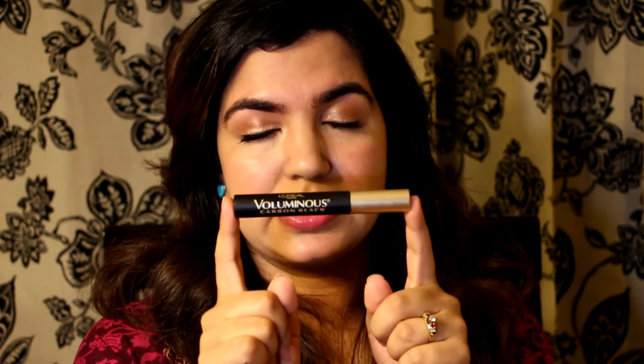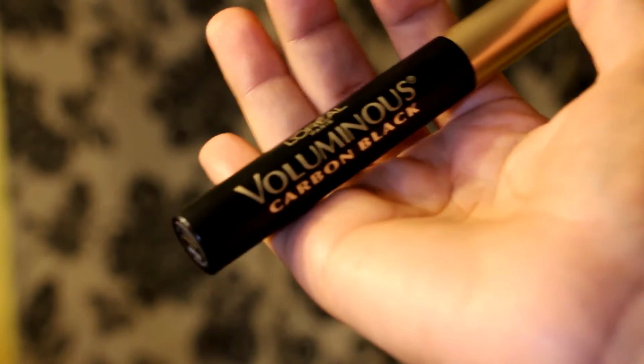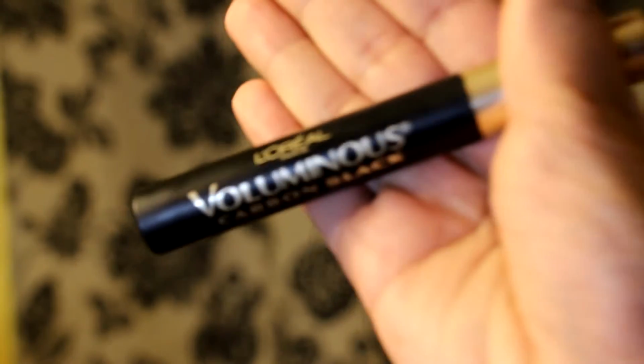And this is my hands down favorite drugstore mascara of all time. It's called L'Oreal Voluminous Carbon Black. They have a regular black one, it doesn't count.